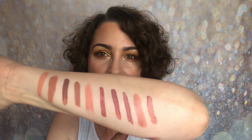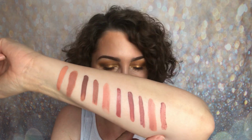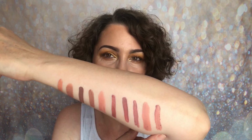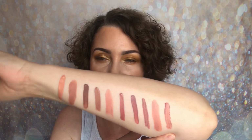But I really like the formulation of these. It goes on quite thick and moussey, but when you apply it, it's quite a thin formulation as well. It's quite difficult to explain. Now this actually looks quite deep on me, even though it dries down darker. When you first apply it and swatch it, it looks quite light, but actually it looks quite deep on me. I really, really like it. It's a beautiful taupe shade with that rosiness to it as well.